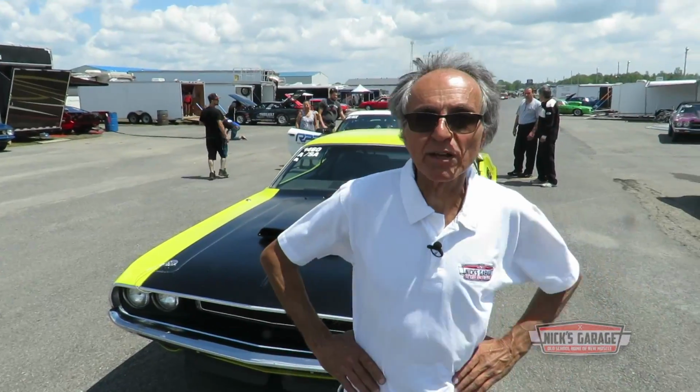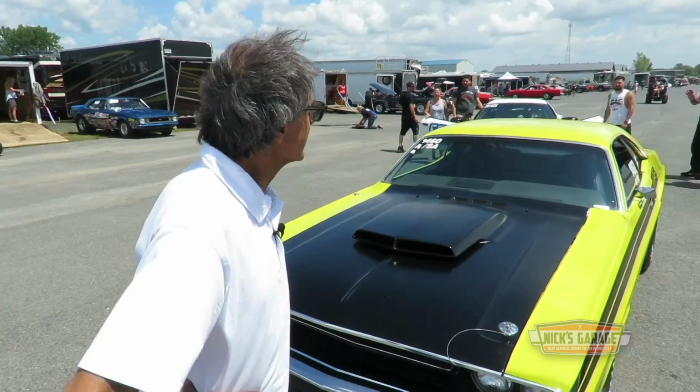Well, we got one more run, and after that we start racing. Oh, we got some tailwind here today, so let's see how it goes.